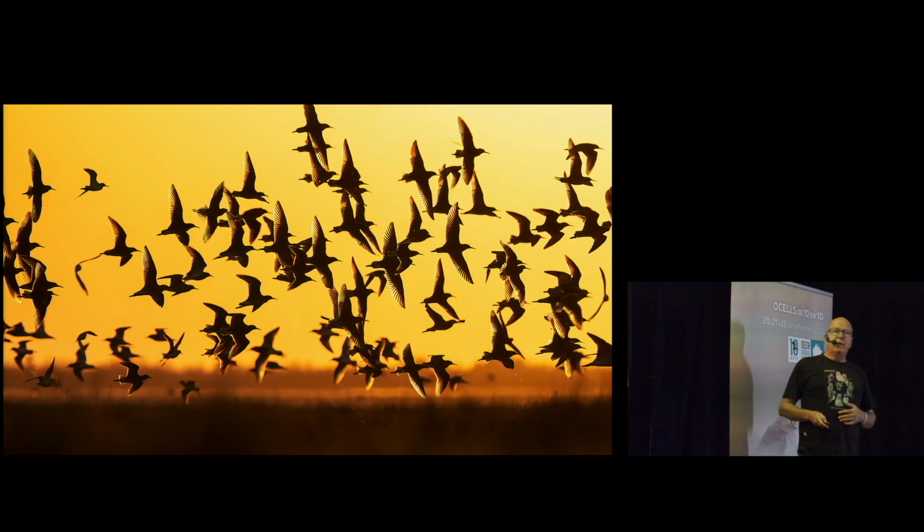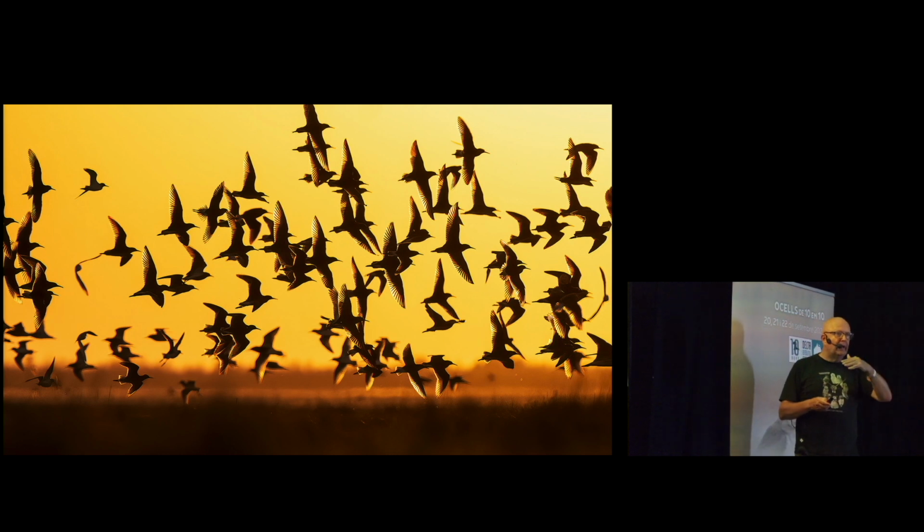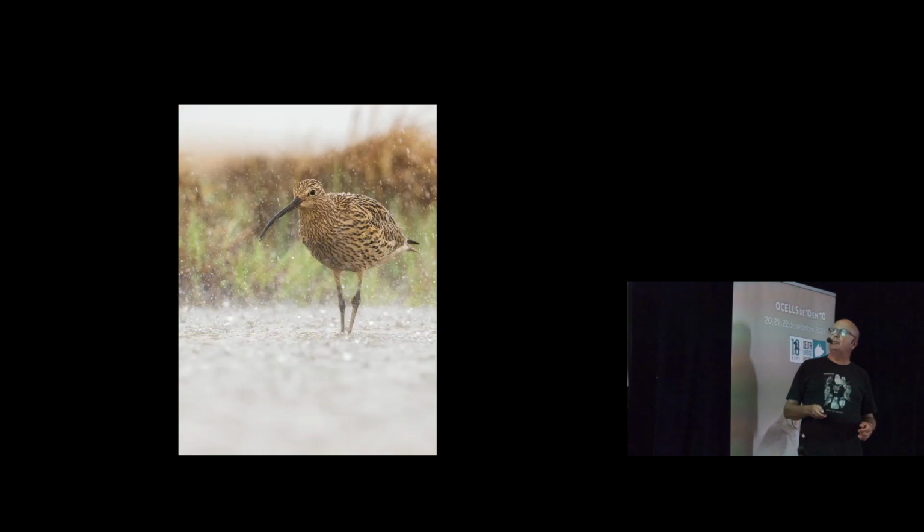And in mid-May, around the 20th of May, there can be big flocks of ruffs. These are not all breeding in our area, but they are going to Siberia and to Lapland in big numbers. So there can be thousands of them migrating through. Wonderful, one of my favorite bird species.